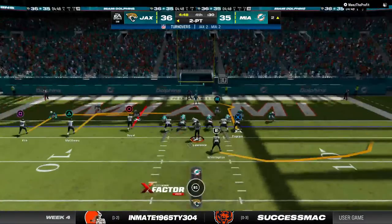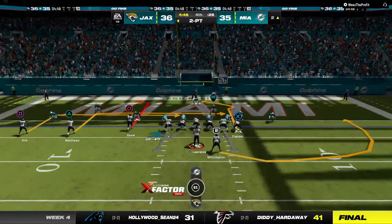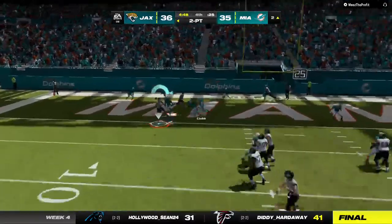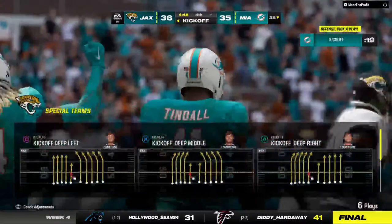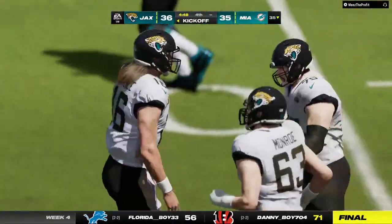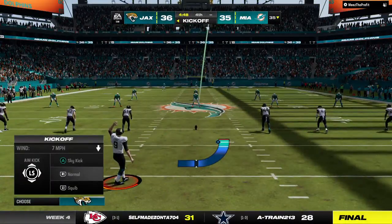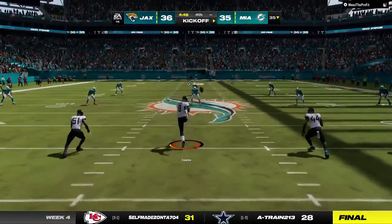Here we go now as we get set for a big two-point conversion. They'll try and throw for it. And no, incomplete. They can't convert. So they try to bump the lead up to a field goal. Instead, it stays at one here in the fourth. So they'll get another shot on offense following that pick six.